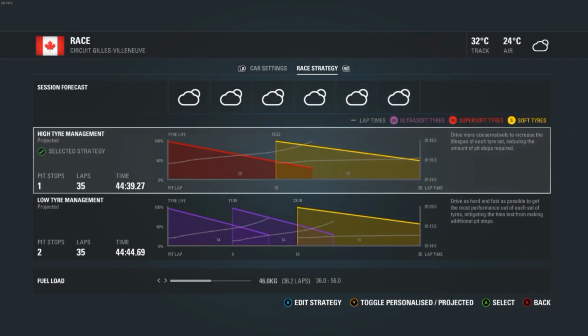I'm honestly a bit torn, because this isn't really a strategy you can decide on the fly like we normally do, because it's a completely different starting tyre. If you start on the super softs, there's no real way you can do a 2-stop strategy and make it work. To do a 2-stop, you've got to start on those ultra softs, which look like having around about a 9-lap stint length, whereas super softs 15. So they expect.